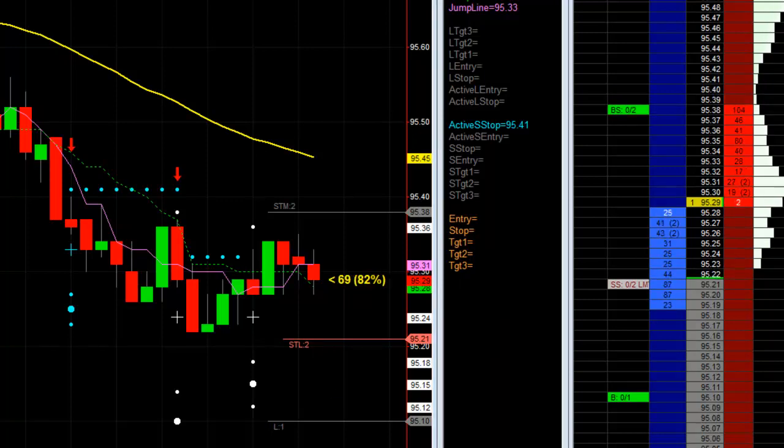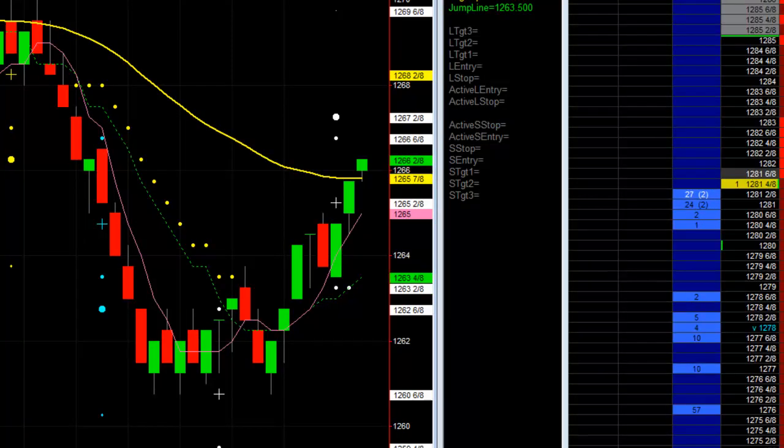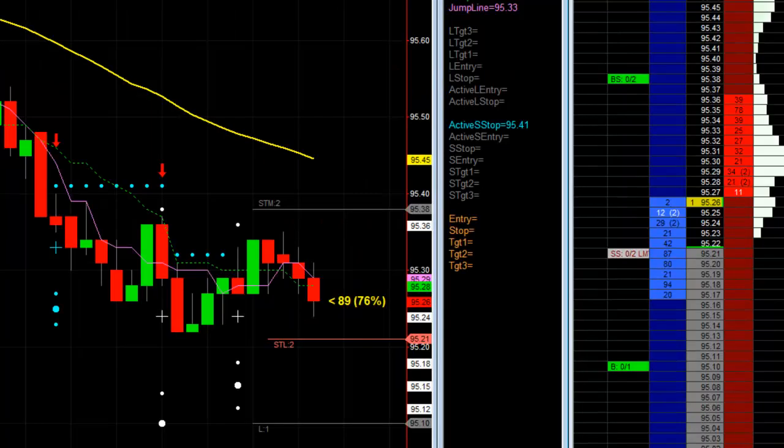Soybeans getting long today. Getting long right now. Trying to get positive on crude. I haven't been paying attention to soybeans. And there it is. That entry at 12.65 and a quarter. See if it comes back and lets me get in on that one.